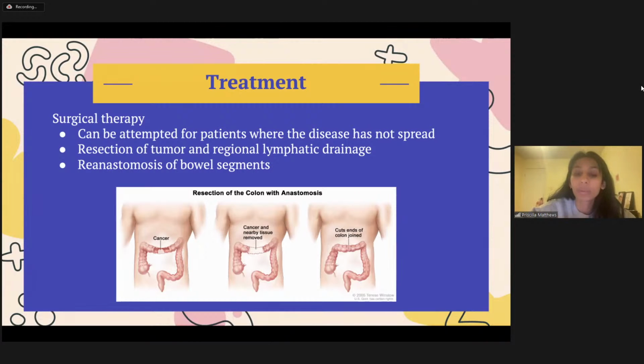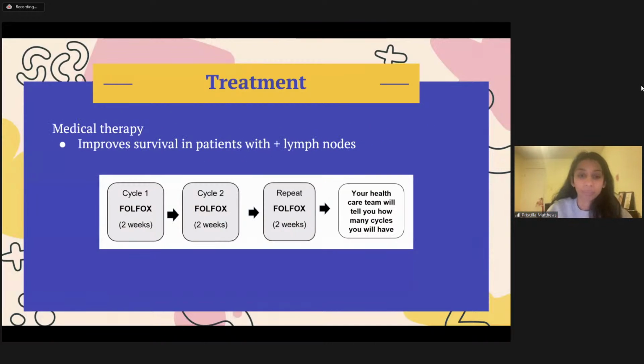And we also take out some of the lymph nodes that are attached to that area as well. And then what they do is they kind of glue the ends of the remaining colon back together. So that's called anastomosis. And you can see that in the third picture here, the bowel has been glued together. It's a little shorter, but it's stuck together.